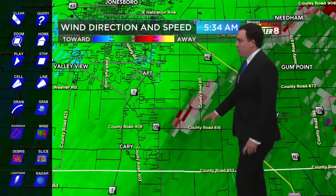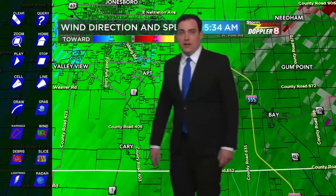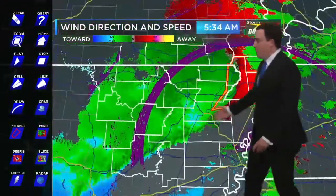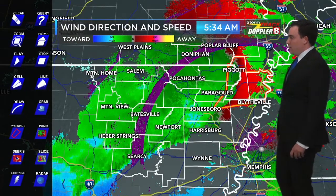Okay, thank you, Ryan. And we continue to see that area of rotation, and it's a little more broad now. Still some strong gusty winds, but still plenty of concern with that segment of the storm. And it does look like they dropped that tornado warning already, so we'll have to see if they reissue that if it starts to tighten back up.